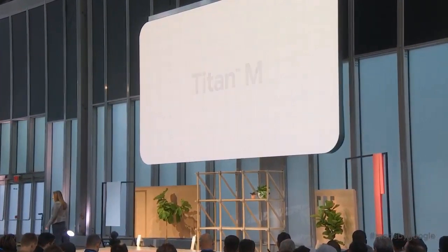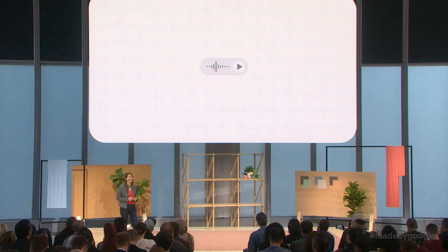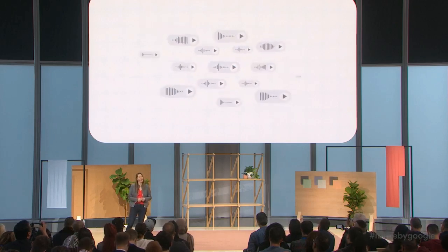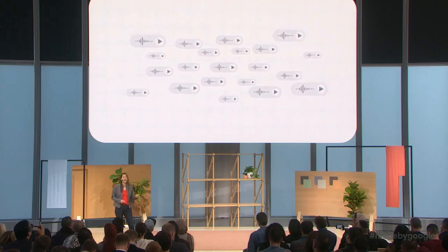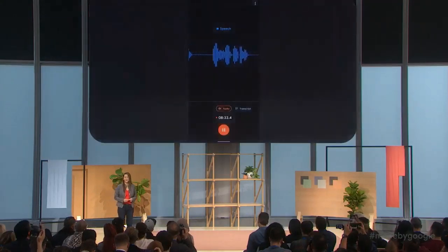Now, how many of you have tried a voice recorder app? I know I've tried a few, thinking I'll be able to get organized by recording notes to myself, interesting lectures, important events. But then I end up with a bunch of untitled audio clips that I really don't know what to do with. So we created a new kind of audio recorder that taps into our speech recognition and AI. Let's see it in action.